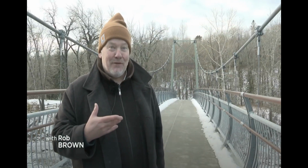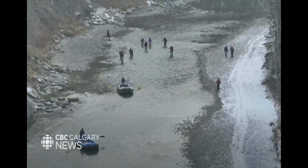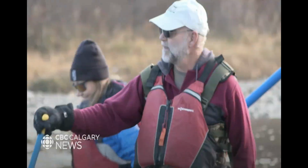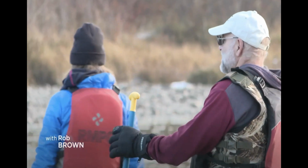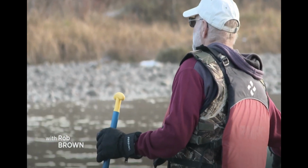I thought I was going to be looking for fish, but mainly the rocks. You'd see white rocks. And so when we flew the drone along just this area here, we can actually see spots of where red rocks are, white rocks. My name's Chris Bjornson. I'm a retired fisheries biologist and I'm a volunteer with the Calgary River Valleys.